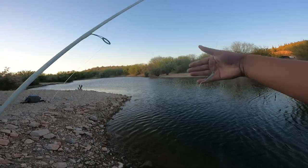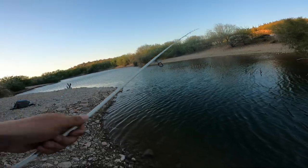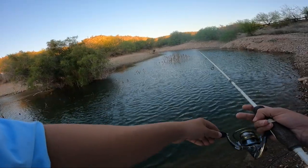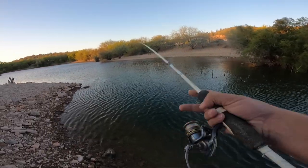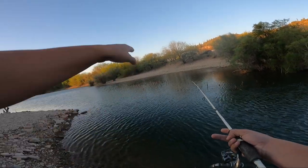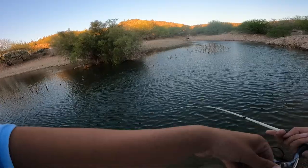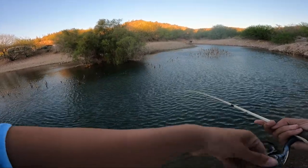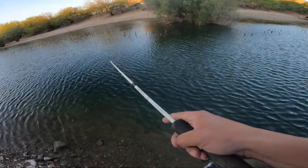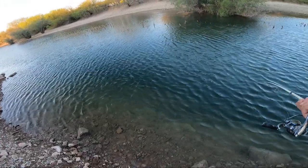All right. So we're starting off with a Blue Thunder Bobby Garland, just a little crappie jig. I'm hoping that the fish that moved in here last night, maybe a couple of them are still in here. There we go. Right up against those stick-ups right there. Got one. Got one right away. Awesome. See what it is. White bass. Oh my gosh. There's a giant bass chasing him around.